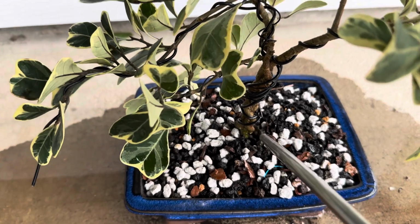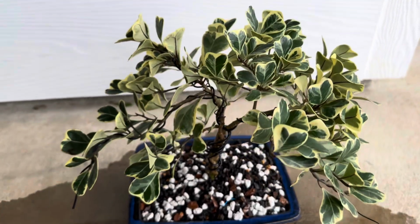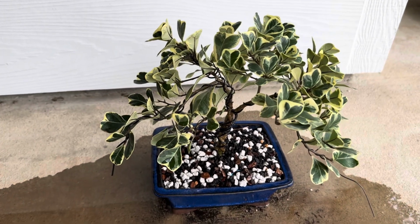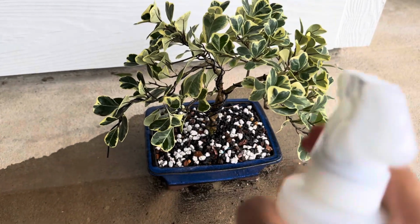I'll probably grow this bonsai outside for the most part. Bonsai are typically grown outside. There are some tropical plants you could grow indoors. This one, I would definitely do that.